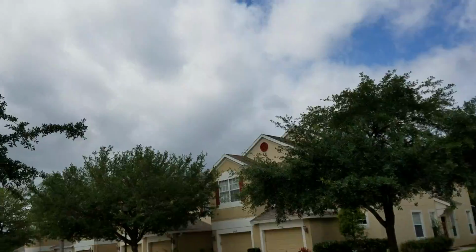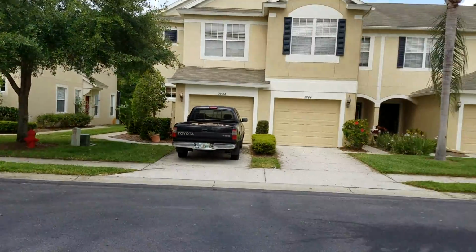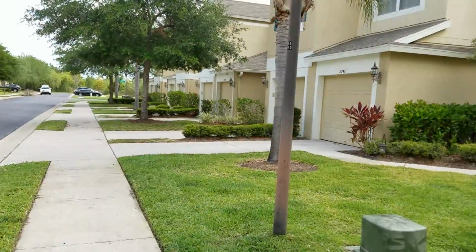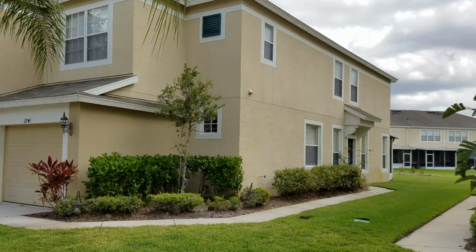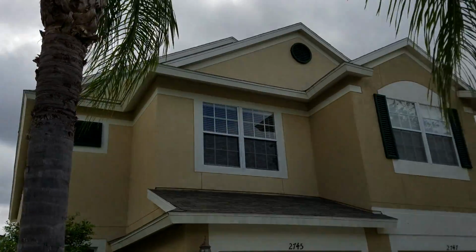Kind of an overcast day, kind of rare in Florida. Normally it's blue skies. So it's giving you a little perspective of the neighborhood and the buildings. These buildings were built in '04, so we're at 12 years old now.